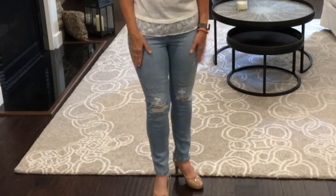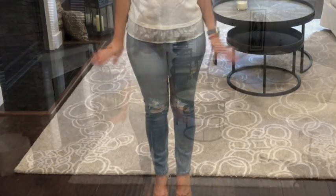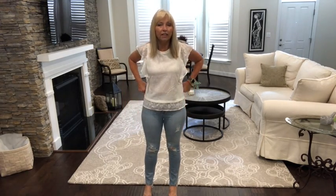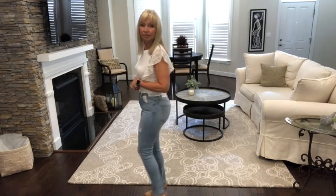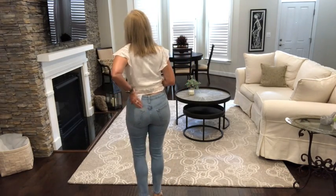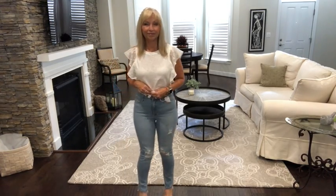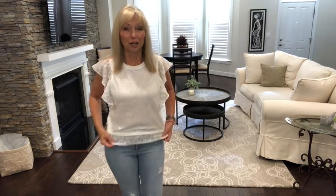The thing that I don't care for are where the distressing is right in the knees. That's a deal breaker for me right there. But they feel great. They are high-waisted. Pockets. But because of the distressing right in the knees, that's a deal breaker for me. Okay, so let's see what's next.